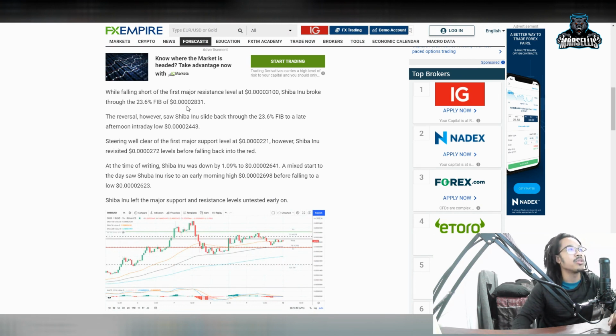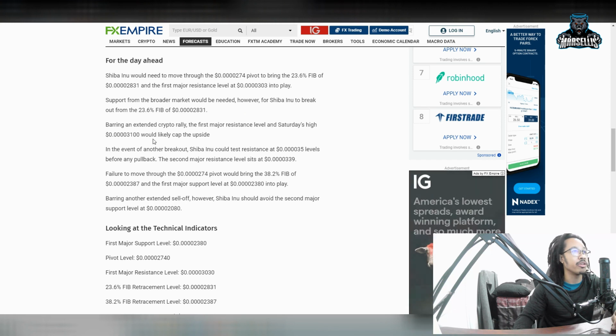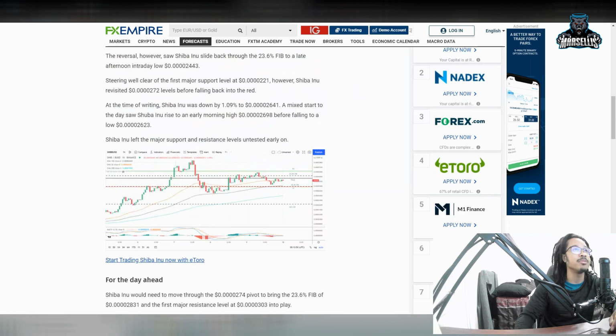Anyways, look at this over here. 28.31 is going to be that Fibonacci retracement for us. But yeah, we have a lot going on here for Shib. So definitely shout out to Shib for the day ahead. As you can see, we're going to have that pivot level at 27.4. And then we're going to have some resistance at that 30 area. And then we're going to have some more resistance at 31 if we break the 30 area. And then eventually at 35 and then 39. And then eventually leading us all the way up here to our first major resistance. So we got a lot going on here for Shiba Inu.